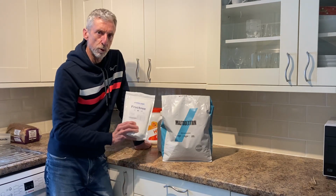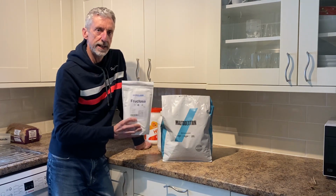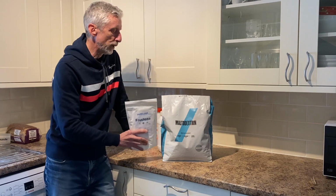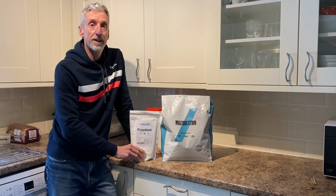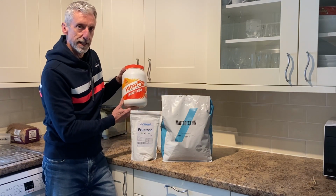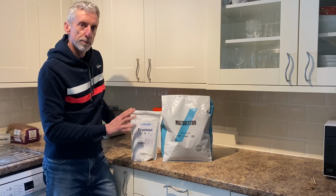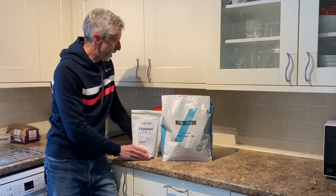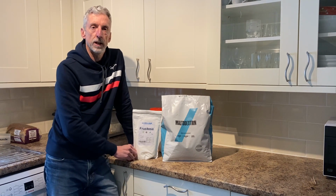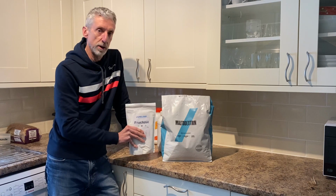And fructose is more expensive. This was from Amazon, but again, about 2.5 kilos works out at about £15. So altogether about £25 for 7.5 kilos, whereas this one was £18 for 2.2 kilos. If you work out the proportions as they advise you on the back of these to make a standard energy drink, it's literally half the price or less than half the price if you mix your own sugars.